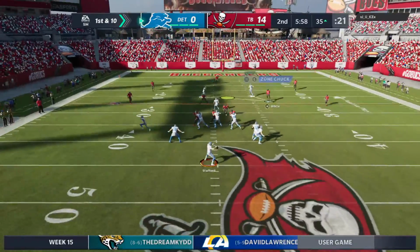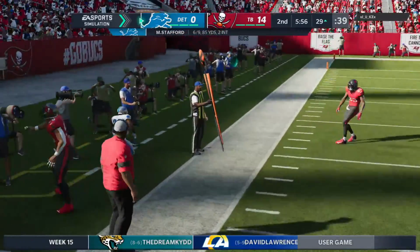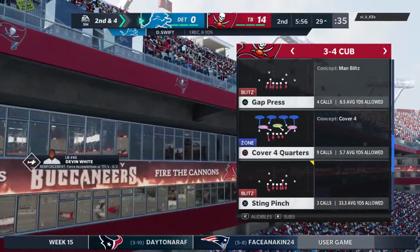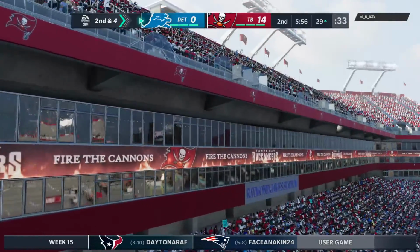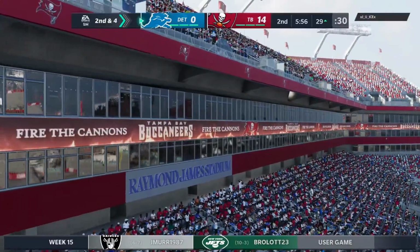Now Stafford. That's complete to Swift out of the backfield. And he is out of bounds inside the 30. Looked like a pretty good, safe play right there. No, he's had trouble with the interceptions in this game there. Hits his guy out in the flat.